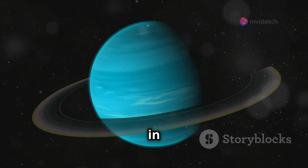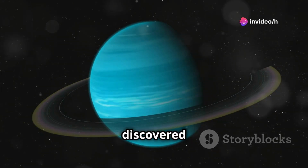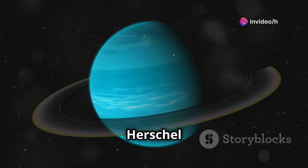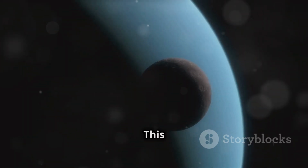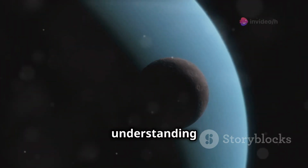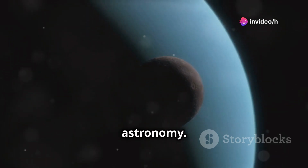Uranus was discovered in 1781 by William Herschel, making it the first planet to be discovered using a telescope. Herschel initially thought he had found a comet, but further observations confirmed it was a new planet. This discovery expanded our understanding of the solar system and marked a significant milestone in the history of astronomy.